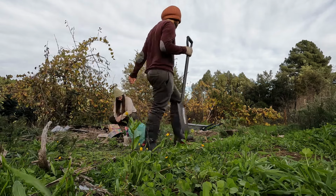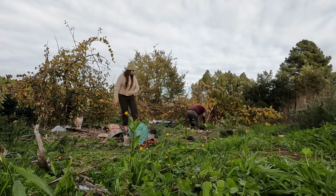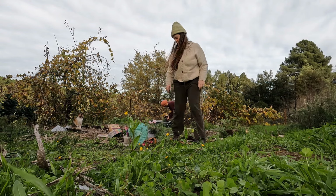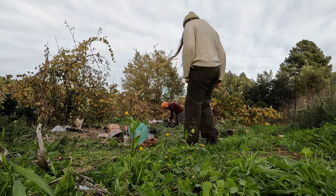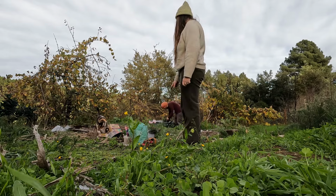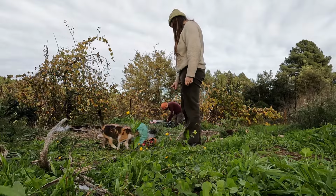Red cabbage. So I gotta put a bit of soil in here first, right? On the bottom. Yeah, put a little bit on the bottom. It is like this much for this line. Oh, there's a line drawn here. That's a cool design.